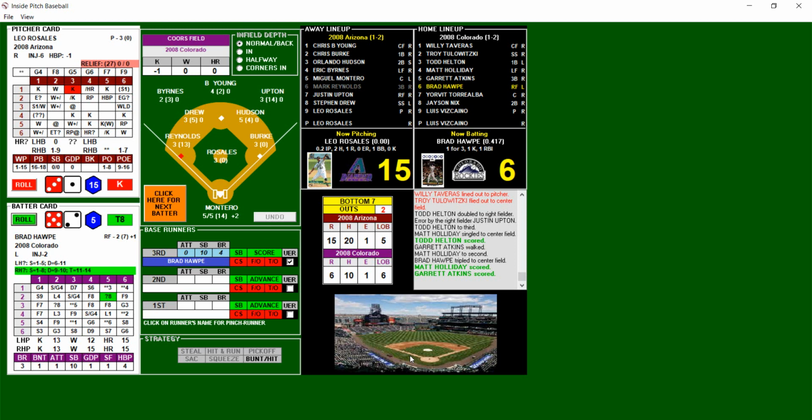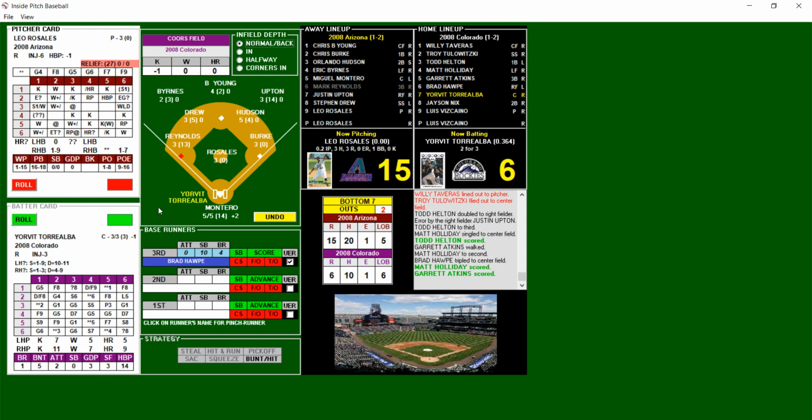And with that, Holliday and Atkins score. Hallpie goes to third on the triple. It is now 15-6. And once again, the Rockies are trying to come back and win this game as Jorvit comes up.